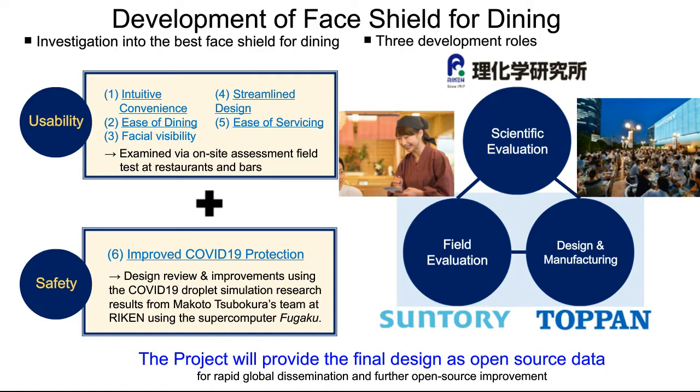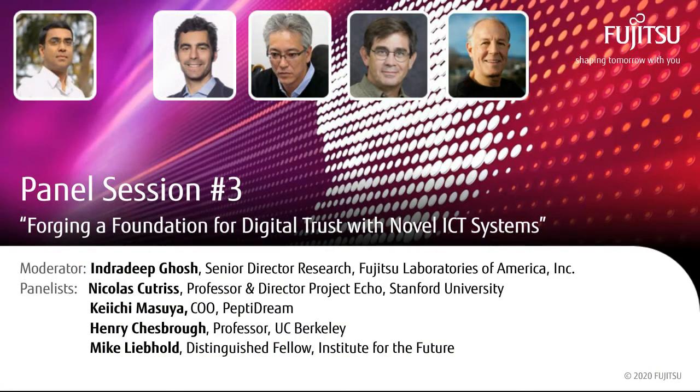With that being said, we're going to move to our final panel of the day. And the panel is called Forging a Foundation for Digital Trust with Novel ICT Systems. And of course, a great dovetail from our previous session about the Fugaku supercomputer. And for this panel, I'd like to introduce our moderator.